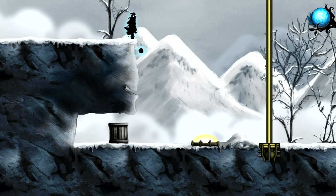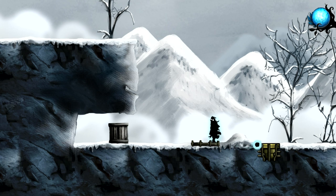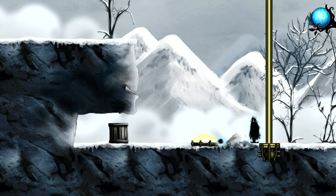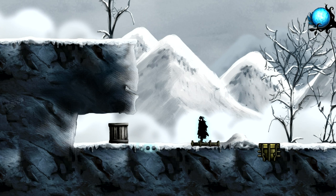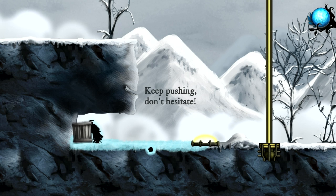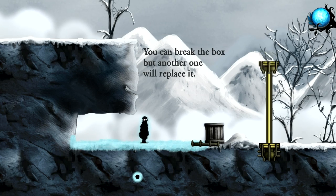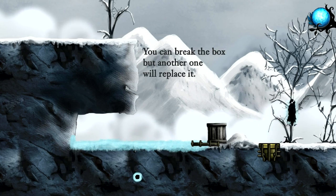I like this cliff, it totally has a face on it. So how do I get this box out of that little alcove, I wonder? Do I even need to? Yeah, I may need to. Alright, what if I coat all the ground in ice, because that's sort of the prerequisite, and then can I push it? No. Keep pushing. Don't hesitate. Oh, it breaks. Okay, I didn't know that. But another one will replace it.